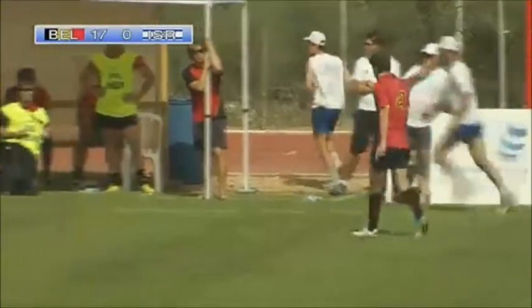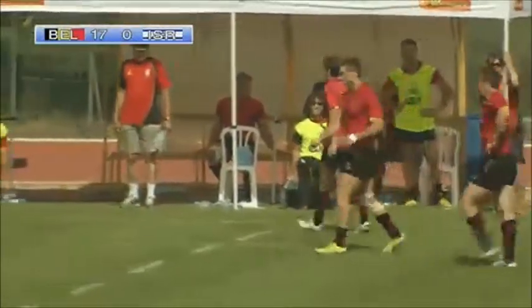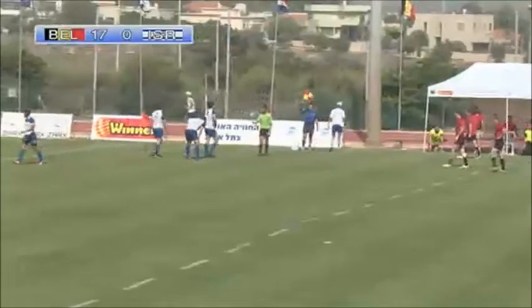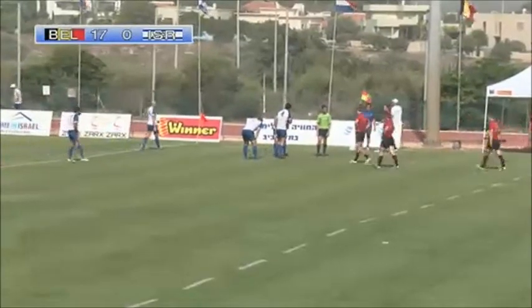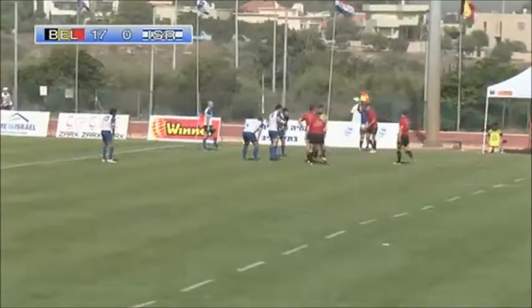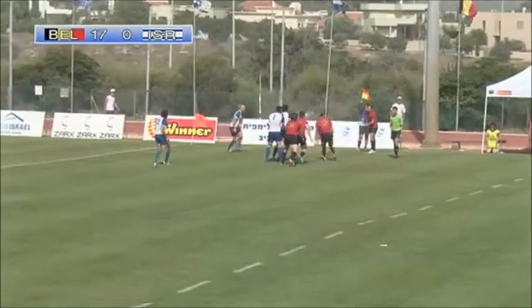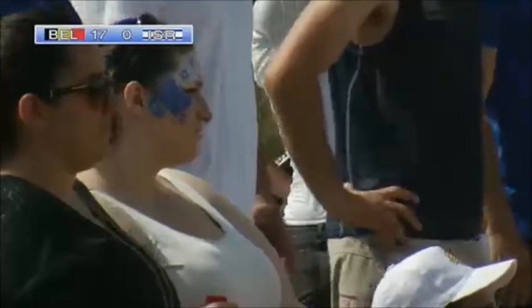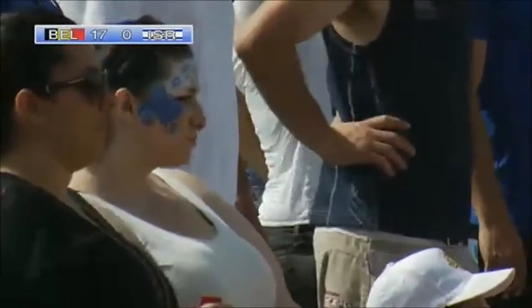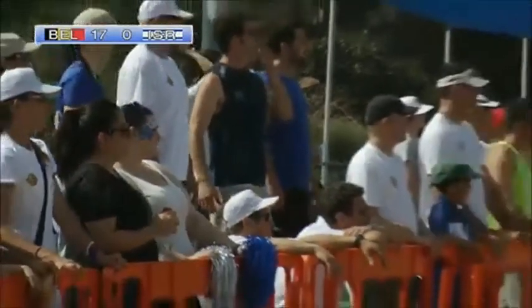Line out, Belgium. Line out for Belgium, just off the 22. Belgium's got more control of the ball. Every time they've had the ball, they've controlled the ball. And the ball didn't pass 5 yards, and the ball goes to Israel.